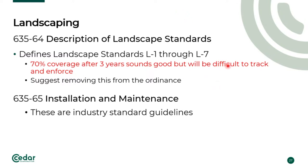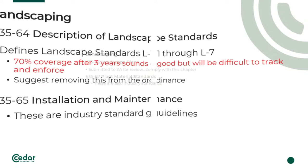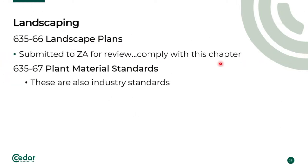There's installation maintenance. That's pretty standard. In terms of putting in these landscape standards that they have to follow, it's really going to be up to staff to review the plans and to say yes or no that it does comply. And there will be a learning curve, but I think that it's not rocket science. There's not that many plants that we really get in here, and so those plans would be reviewed by staff and the zoning administrator. And then the plant material standards, there's nothing in here that is really unusual from a planting standpoint.